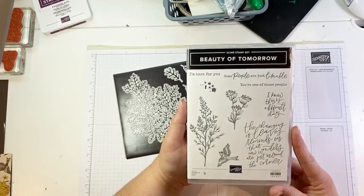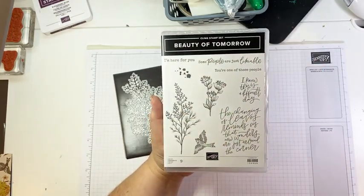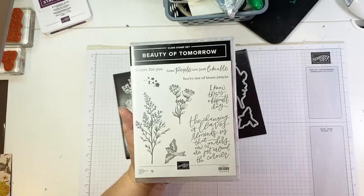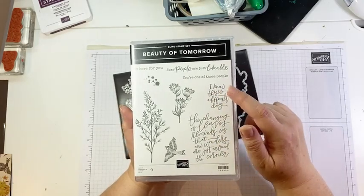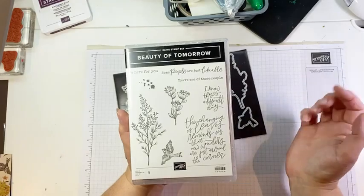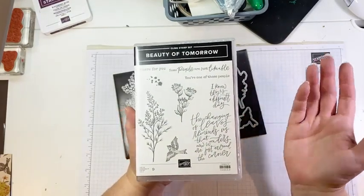So of course we have our beautiful stamp set. Love the fonts in this, and these are very different sentiments. One of the things I get tired of is having 10 different of the same sentiment. It's nice to have some different ones. So I know this is a difficult day. That could be for any number of reasons, and I love that sentiment. I don't think I have another stamp set that includes that sentiment. Some people are just likable. I love that sentiment.